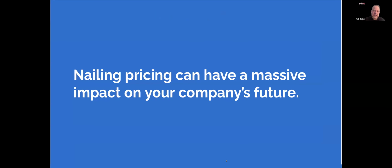So why pricing? I would say that there are so many things that founders spend a lot of time on in the early stage development of a company, especially at seed stage. Naming, domain, product roadmap, PMF. But there's one thing in particular that people don't spend that much time talking about, but that can actually have a massive impact on a company's future, and that's pricing.